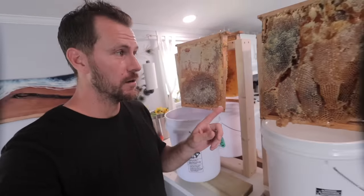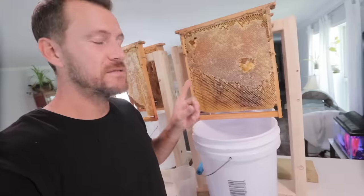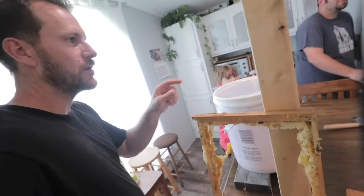Got all of our honey here. Look at all of this beautiful stuff. This is the most honey that we've ever brought in from our hives. Got some over here. Oh, we got some over here. Wait, what are you doing in our kitchen?